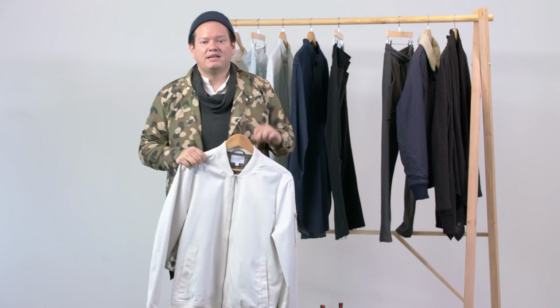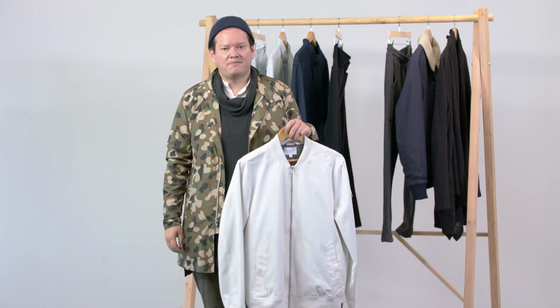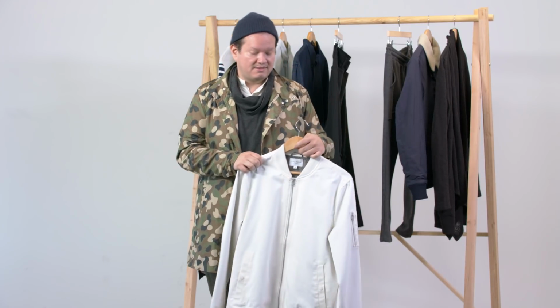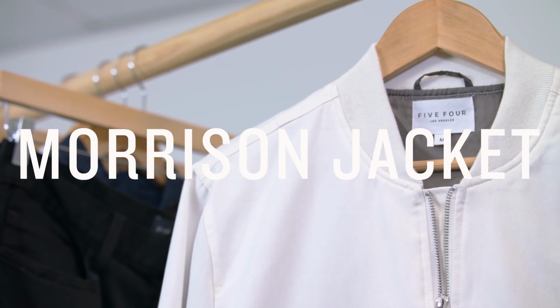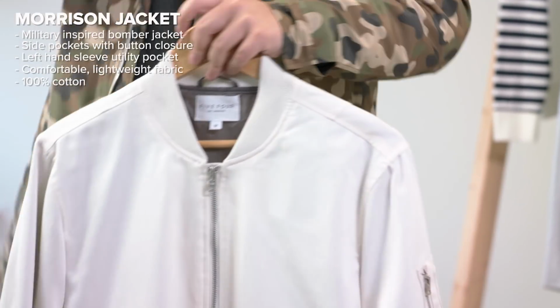The next style is a style that we actually shipped in 5-4 Club, I think in the month of September, but this colorway is exclusive to E-Comm shop. This is the Morrison in off-white. Yes, you can wear white after Labor Day. I wear white all the time. I see people wearing white. That rule is out the window.